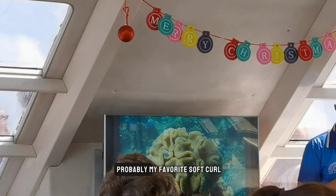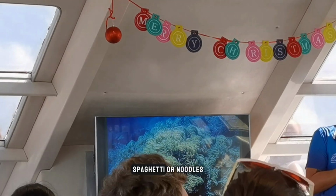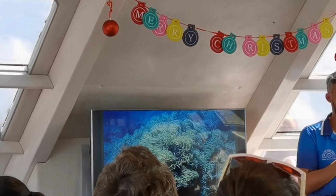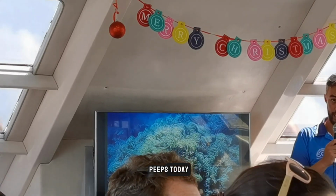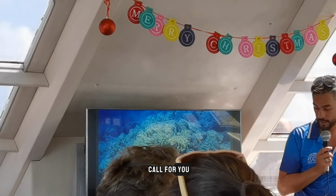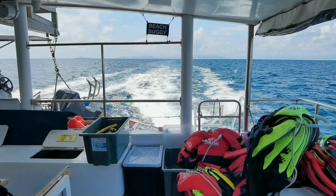And this one is probably my favourite soft coral. What does it look like? Spaghetti or noodles, so spaghetti coral. And these guys really do move. We do usually have fields of them. Hopefully we'll spot heaps today, but that's another soft coral for you. When I first started working out here, I'd get this mixed up with anemones.